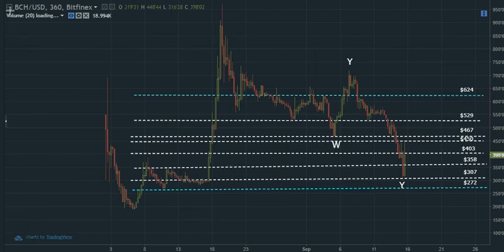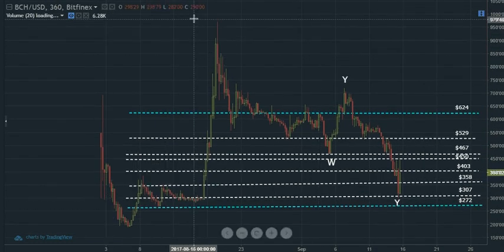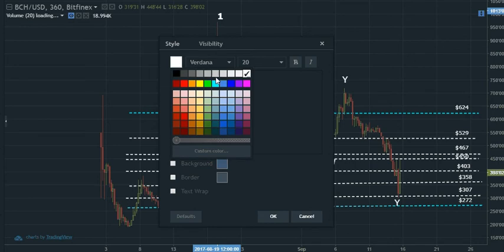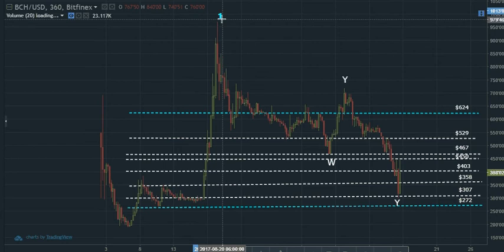And I want to add one more extremity because let's count 1, 2, 3, 4, 5. So 5 waves become subwaves of a higher scale wave, right? So I will make this wave 1. One, 2, 3, 4, 5. Gives me 1. I'm not going to label it here, it'll make it look too messy and busy and confusing.